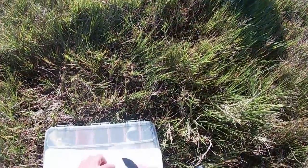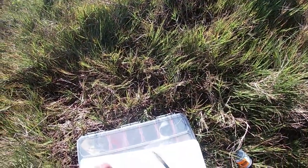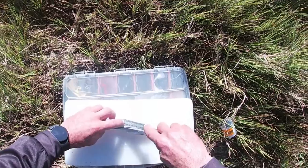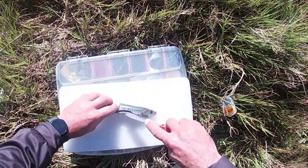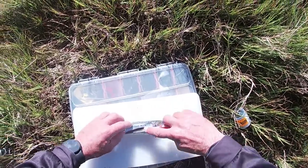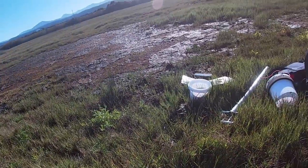Let's move spots, and then we'll see what happens. I promise you guys, I'll show you how I bait up with a pilchard. So the first part that I'm going to cut out is the belly. Very tasty grunters and a lot of fish.